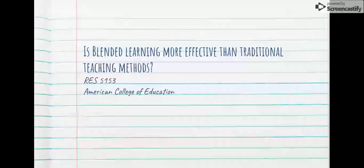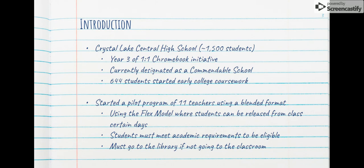The topic of my presentation today is to see: is blended learning more effective than traditional teaching methods? So I had a little bit of an introduction about my school where I teach. I'm a high school business education teacher at Crystal Lake Central High School, a moderately large school of about 1,500 kids. We're in year 3 of a one-to-one Chromebook initiative, which helps bring a lot of technology in and has started to make us move towards considering a blended learning project.